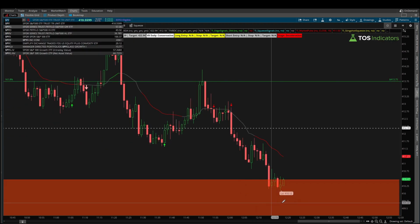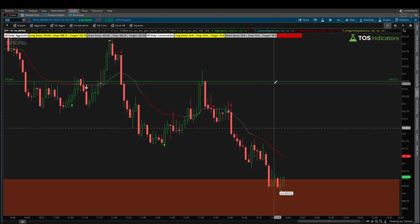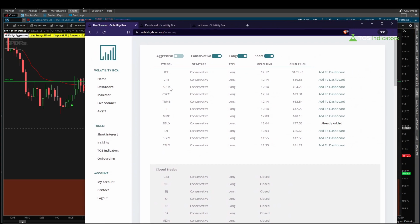In SPY, a similar idea as well. And if you get a second bounce, so if price bounces a little and then you retest the level, those calls would be even cheaper. So something to keep in mind. We're starting to see that green arrow form on SPY.